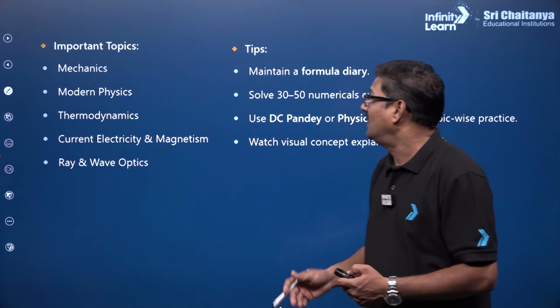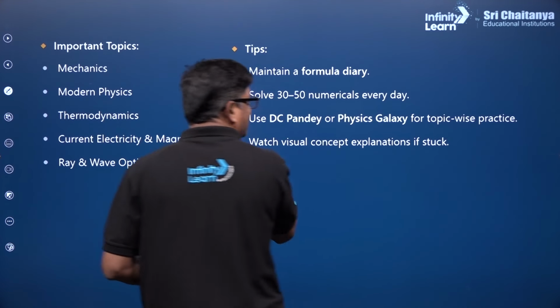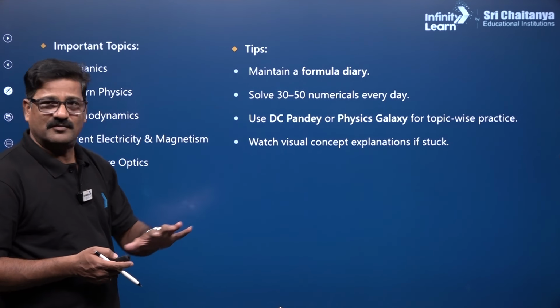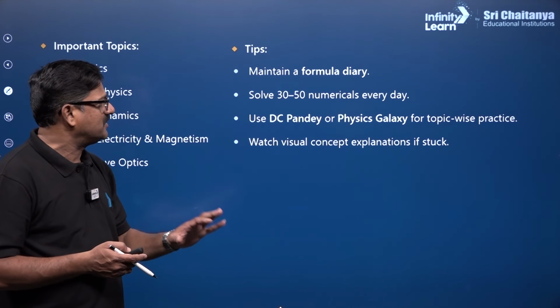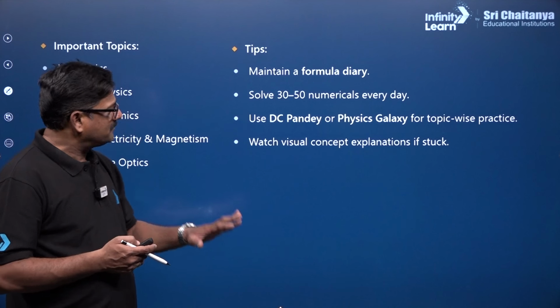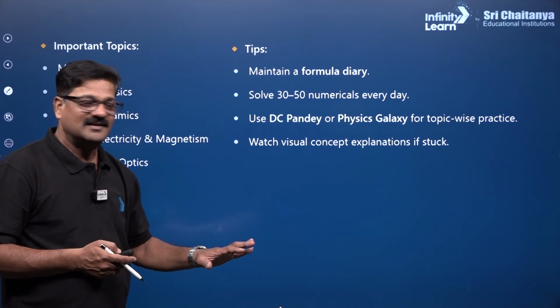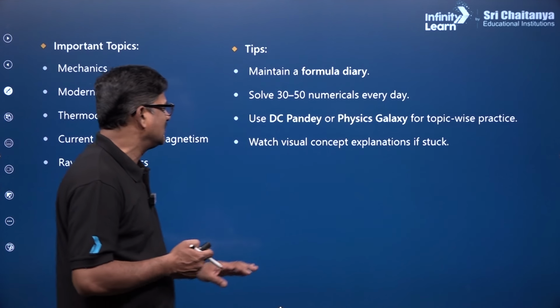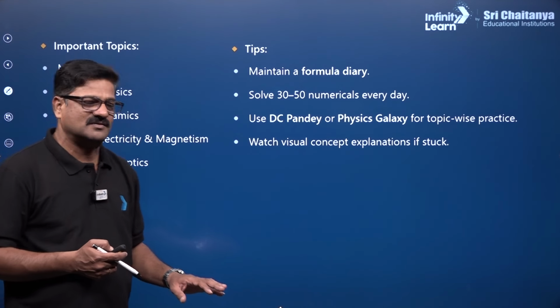Now we'll see tips to maintain a formula diary. You have to maintain a diary and write all formulas in it. Solve 30-50 numericals per day, and if not, at least 20-40. Or use DC Pandey Physics Galaxy for topic-wise practice and watch visual concept explanations if you get stuck.